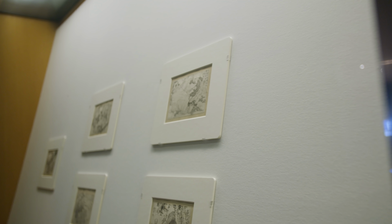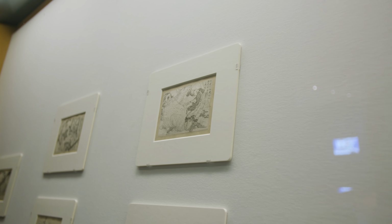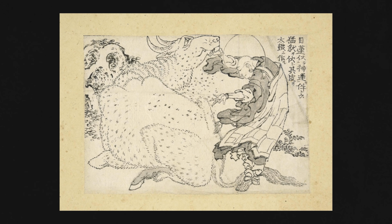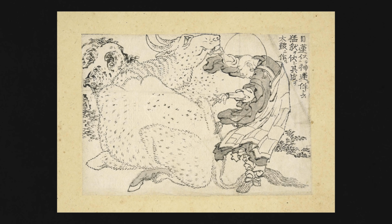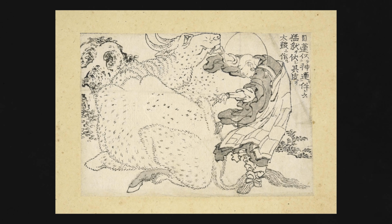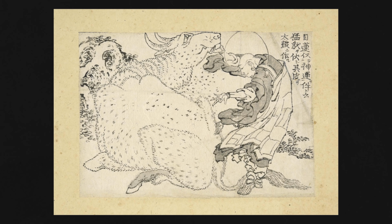In this drawing, we see Maudgalyayana subduing a wild beast similar to a giant ox. He will use the beast's skin to make a drum. This story may relate to a Buddhist folktale about an ox that sacrificed its own skin so that the Buddha could make a drum to scare off a tiger. The disciple's bent profile mirrors the silhouette of the tamed creature. And with that drawing in mind, and with oxen in mind, let's move on to the drawings of the natural world.